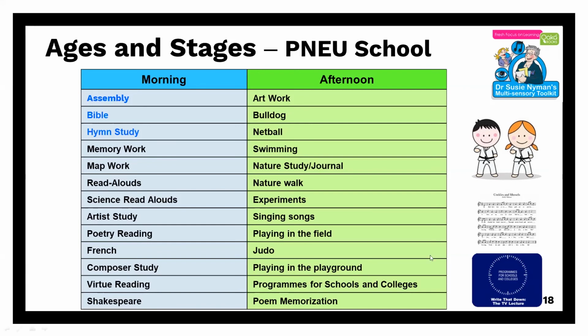But something we used to have that many of you may recognize were these programs for schools and colleges, whereby you would see these little dots disappearing. And when they all went, that was when the program started. And we really enjoyed that. And on a Friday afternoon, we used to do poem memorization. I'll come to that later.